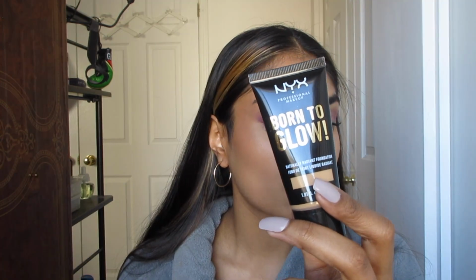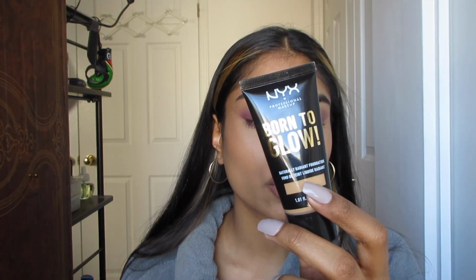Speaking of NYX, next up I have what is honestly my favorite foundation of all time, and it's $9. So this foundation is also from NYX. This is their Born to Glow Naturally Radiant Foundation. I am in the shade Caramel. It says BTGRF15 Caramel. I don't know what all those letters mean. It sounds like a code, like I need to hack into a computer.